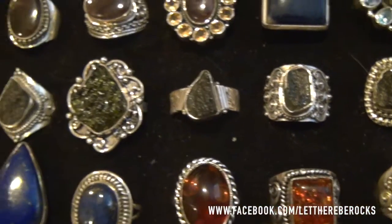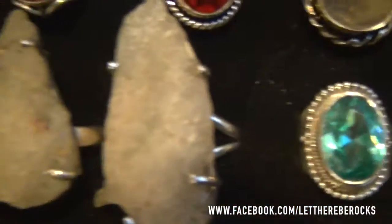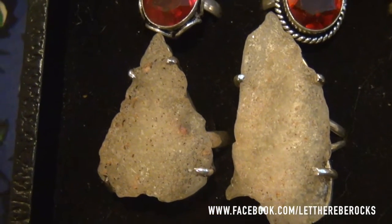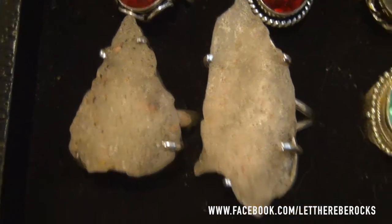These are powerful rings. When you wear Moldavite, you really feel its power. We also have Libyan desert glass. Jewelry is rare. You hardly ever see Libyan desert glass in jewelry. We have 2 rings here.